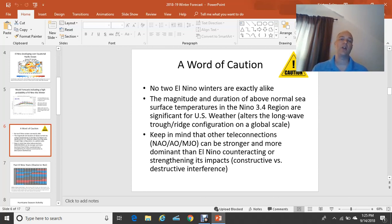And when I tell you about long wave troughs and ridges, I want you to think about the jet stream position overall. Keep in mind that other teleconnections, again, I cannot emphasize this enough, the North Atlantic Oscillation, the Arctic Oscillation, the Madden-Julian Oscillation, these can all be stronger and more dominant than El Nino, actually counteracting El Nino's effects or strengthening its effects, all right? Similar to a constructive versus destructive interference phase of waves in general. And we are dealing with longer atmospheric waves, the jet stream configuration, okay?